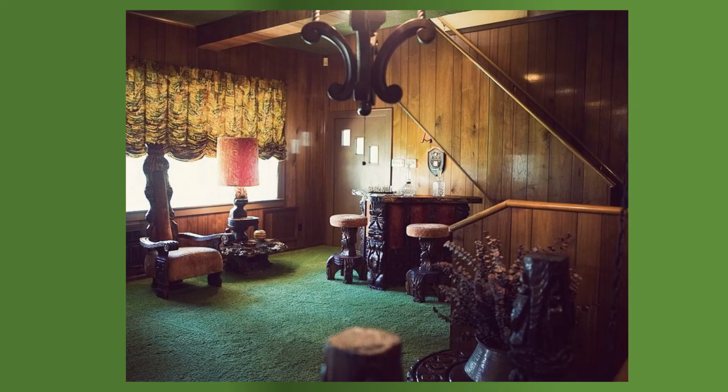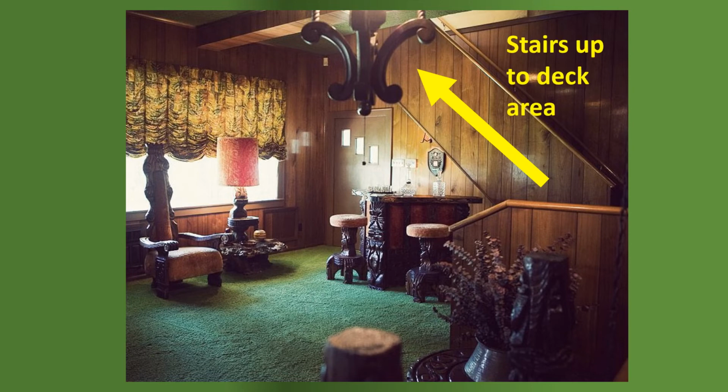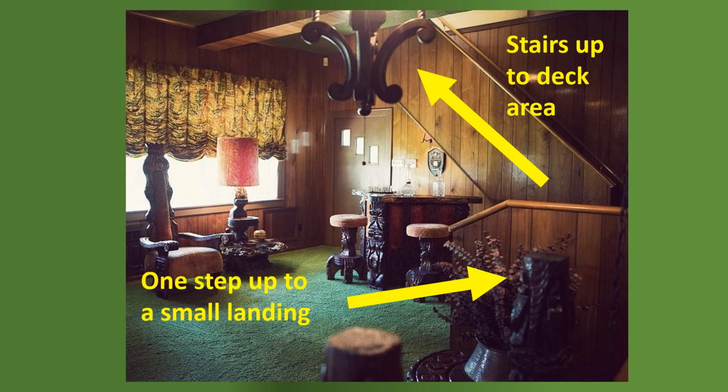Okay, so the reason I want to show this picture, I did not take this picture, but I wanted to focus on a couple of steps here. First of all, there's the major staircase, which leads up to an outdoor deck area. But then this little landing here behind the paneled little pony wall, half wall, there is one step that leads up to this landing. So I wanted to emphasize this because if you imagine standing on this landing, and behind you would be the jungle room.